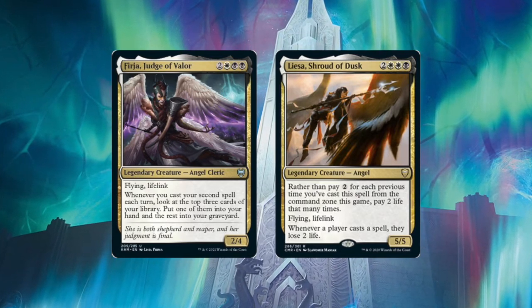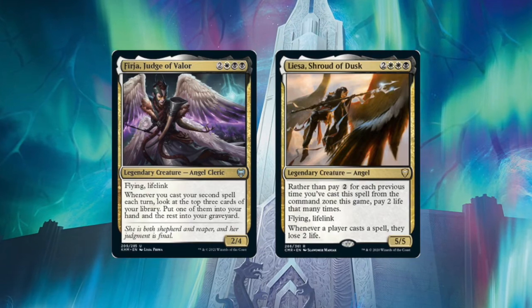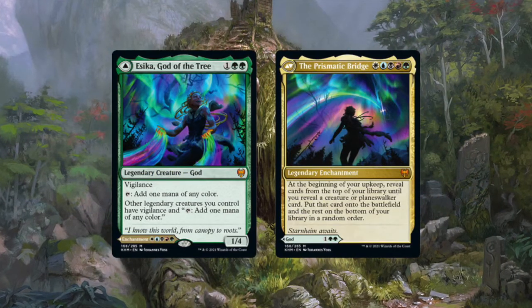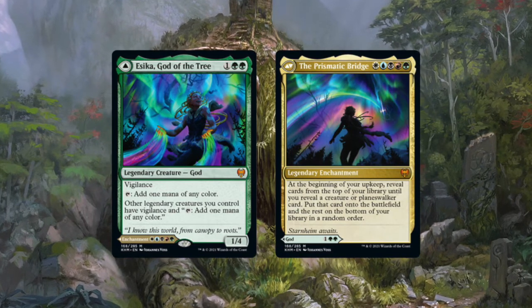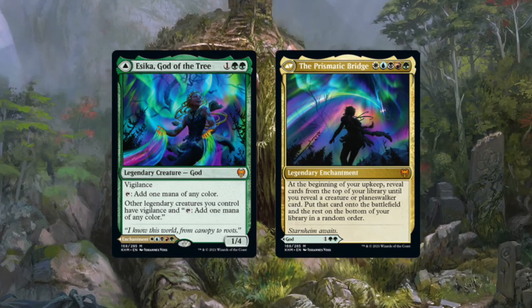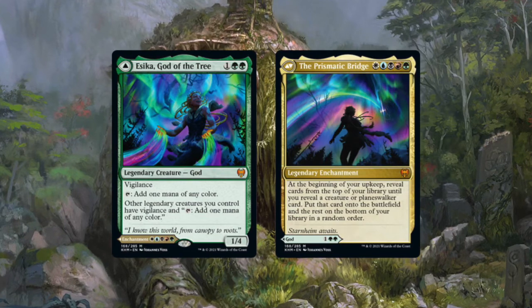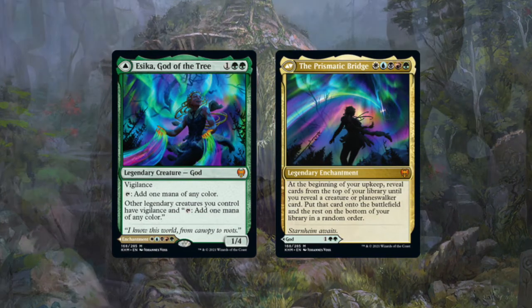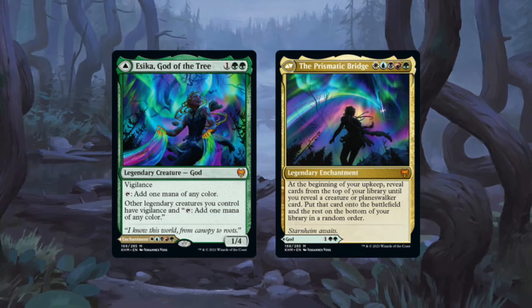Ooh, okay, I'm actually really excited about this. Ha, okay, this order is working out great. Alright, so we have Asika, God of the Tree. 1 green. Legendary creature, God, it's a 1/4 with vigilance. That can tap to add 1 mana of any color. Other legendary creatures you control have vigilance and have the ability to tap to add 1 mana of any color.